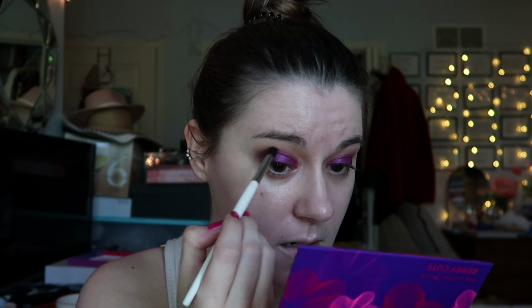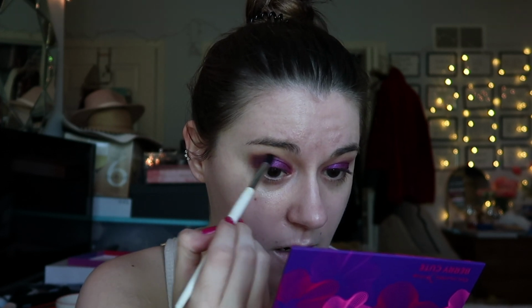Okay, so I don't want to deepen it up too much, but I am going to take a little bit of Purple Berry, which is a matte, and just make that outer corner a little more smoky.